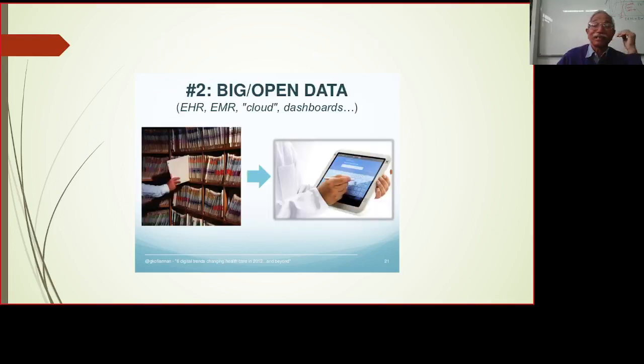Now, this is a very important thing, which is big data and open data. In the good old days, every patient had a file, and the physician would walk in and pick up the file. Everything was manual. They used to write the prescription twice, one for the patient and one for the file. And these files were there. Now no hospital has such things. Everything is digitalized, all the filing and everything.